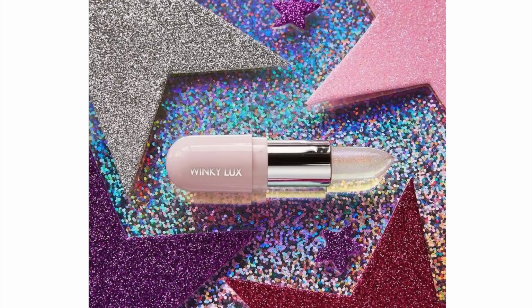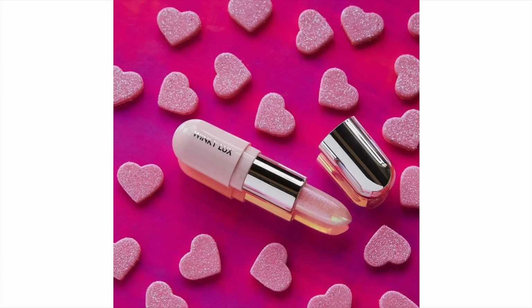Oh, here we go. Wiki Lux are releasing a new lipstick. It's called, what's it called? The Glow Balm or something. Glimmer Balm. I was so close. But essentially it is just like lip balm with a lot of shimmer in it. Like a pearlescent, shimmery lip balm.